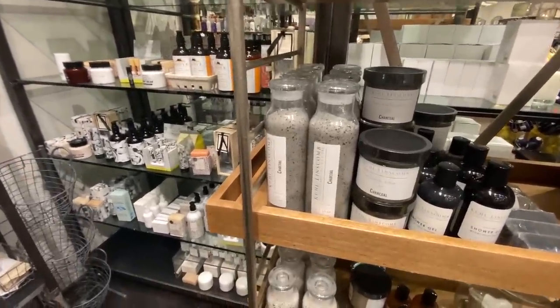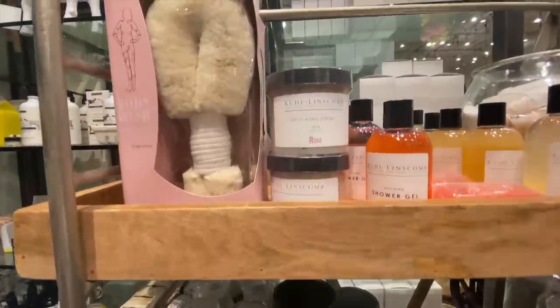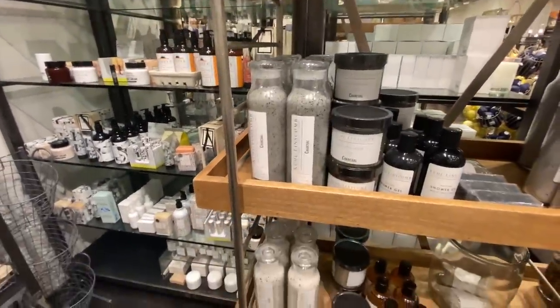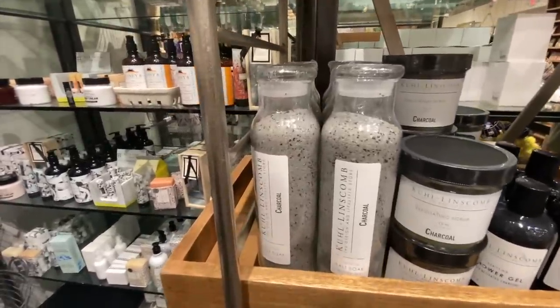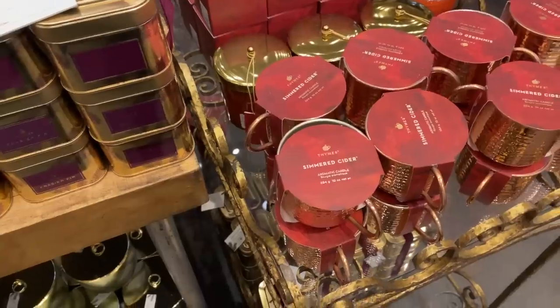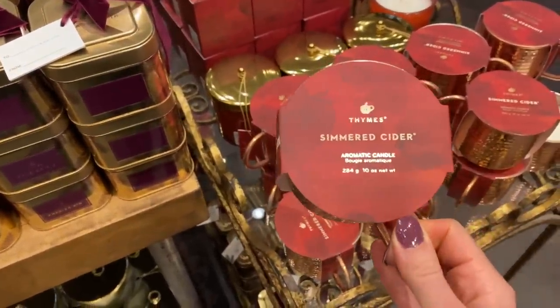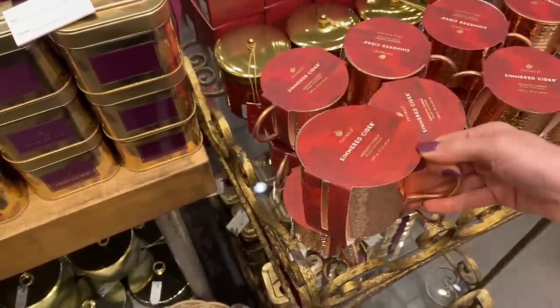Looks like even Kuhl Linscomb has their own body scrub with rose. Suggest avoiding those. It can dry out the skin. This charcoal and a salt soak. That's probably relaxing. I think a nice gift. Ooh, I love this. It is a simmered cider candle in this cute little copper mug.